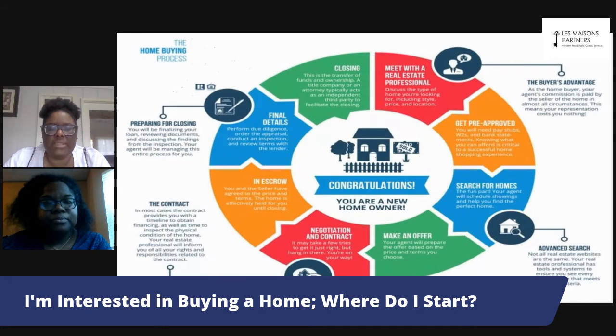Absolutely. The next step is contract negotiation and contract. So, sometimes you send in an offer, and there are 3 things that could happen. They can accept it as written, they can reject the offer, or they can counter. And I tell people it's very rare that people accept an offer as written. Most people will counter some points, and that's where we do a counter offer. We might go back and forth a little bit until we reach terms that are agreeable for all involved.